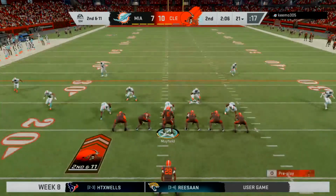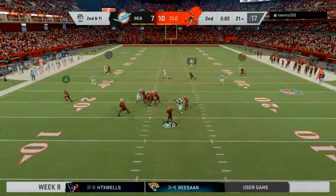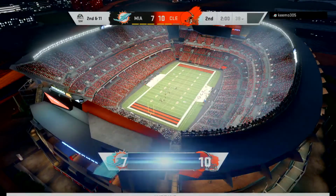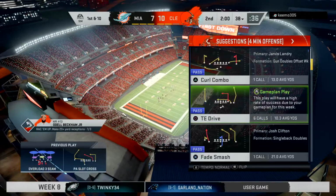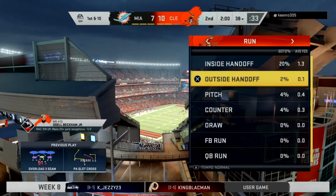After the loss to start out, here's 2nd and 11. Play fake. Mayfield. And he finds a man with a crossing route. And they're able to get this one across the 35. 2 minutes remaining in the first half. 10-7, our score.